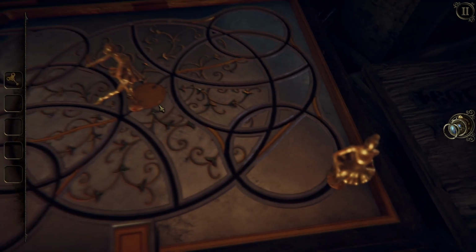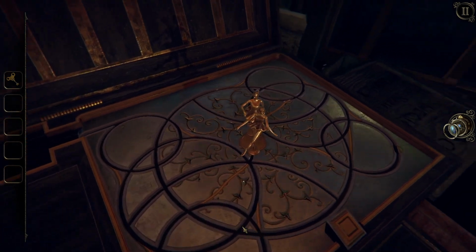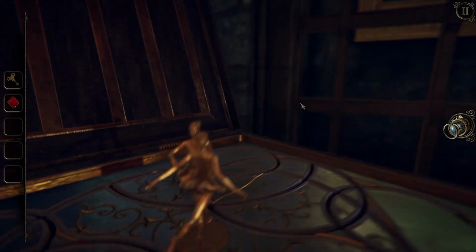So now we can put this ballerina over there. She comes up into this area. Have her come around here. Up into there. And then down on the other side. Alright, we got a gem. What does that do for... Oh. Duh.